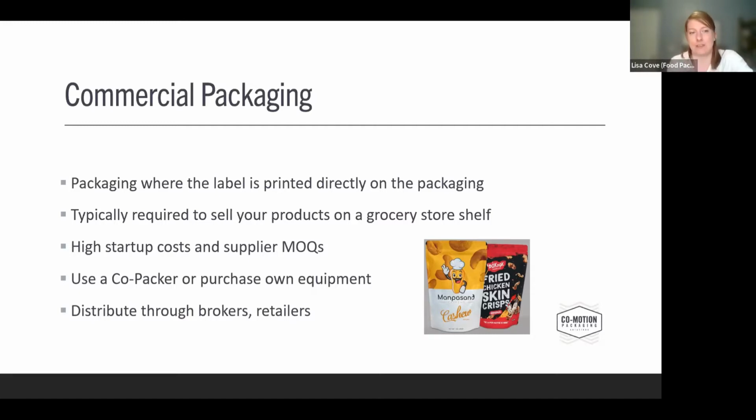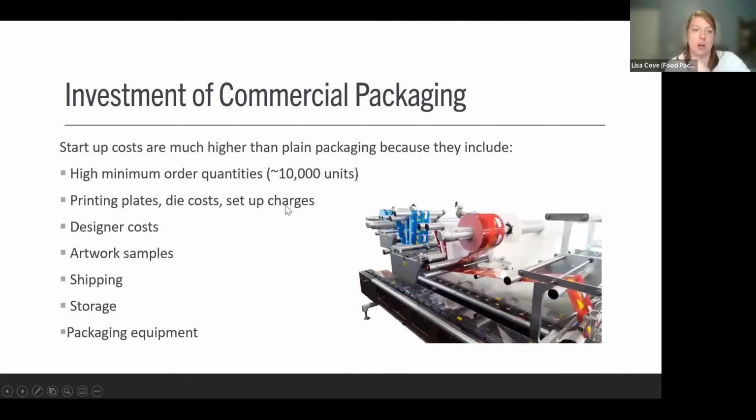But knowing that threshold between switching from small batch to commercial is important, to be really prepared for that. So what are the investments of commercial packaging? The startup costs are much higher, like I said. You have high minimum order quantities, sometimes 10,000 units, depending on what you're buying. There are different add-on charges like printing plates, which are the plates that the ink is actually applied to for printing. There are die costs that would cut out your box if you have special shaped boxes. Setup charges, for setting up the machine for printing. You have designer costs.